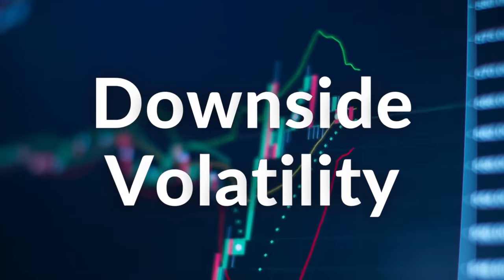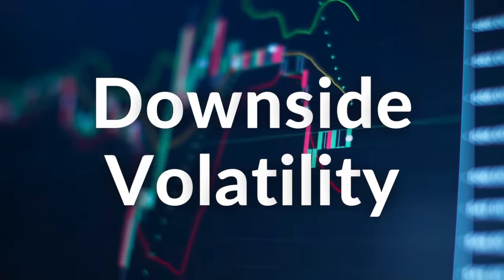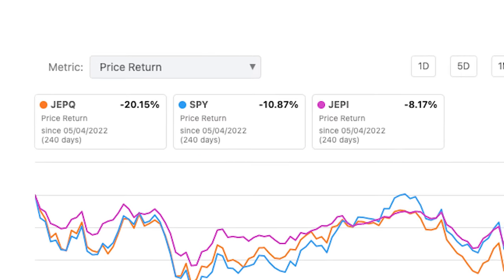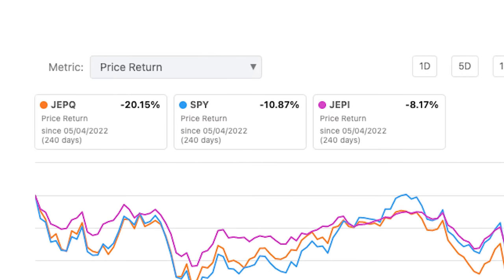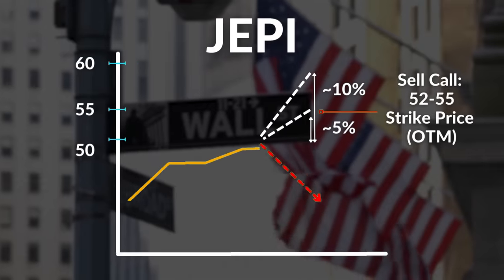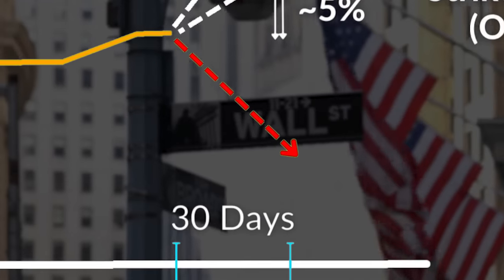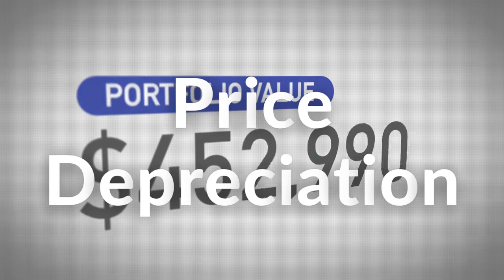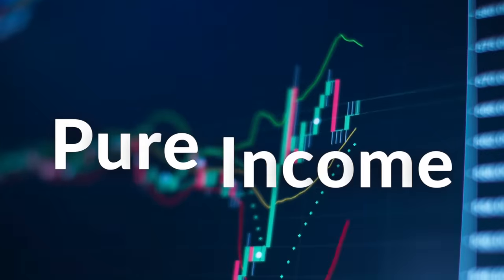You see, all covered call ETFs are still subject to downside volatility, some more than others. And the downside volatility is no different than investing in a regular stock or ETF, and that is why the underlying assets are very important to consider when looking for a suitable investment. Covered call strategies always leave the downside completely open and vulnerable. So yes, you'll be generating income no matter what the situation is, but in a bear market, your account will suffer price depreciation. So in a sense, it's never really pure income.